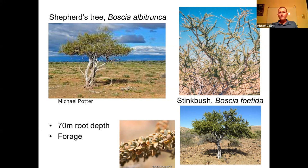All right, so the first things that we're looking at are two trees from the genus Boscia. One is called Shepherd's Tree, the other is called Stink Bush. And you might notice that both of these have really white bark. Shepherd's Tree is useful for, actually people like to sit in it just for the shade. But I thought the neat thing about this tree is that its roots go down over 200 feet, right? It has a taproot that goes down over 200 feet. I don't know what you guys might have an idea about what the deepest taproot is, but this is the deepest that I know of. So I found that absolutely fascinating.